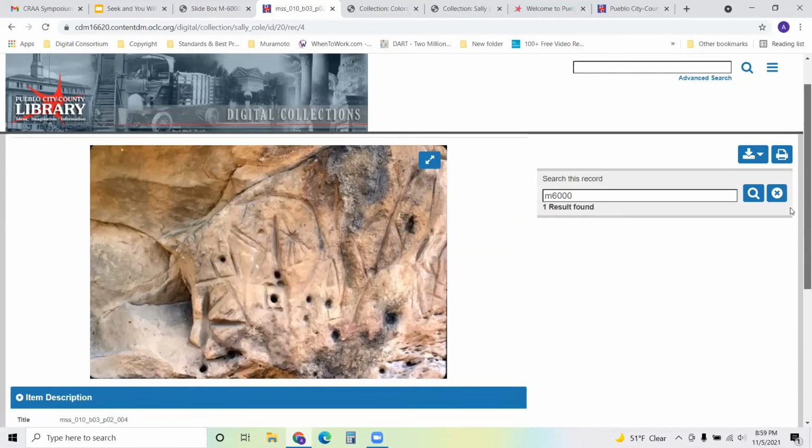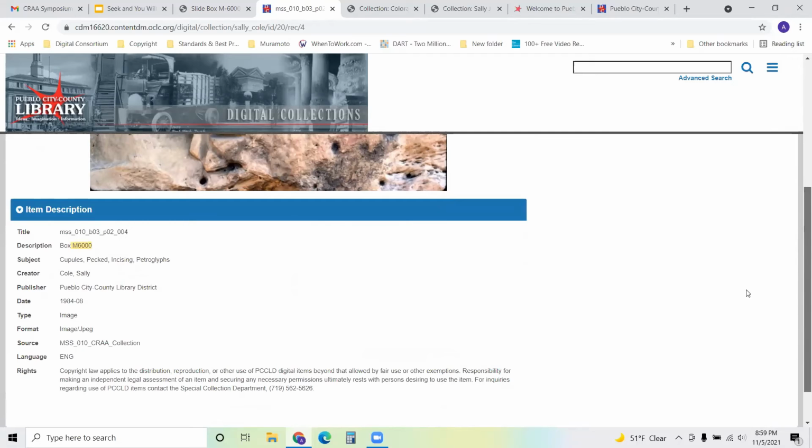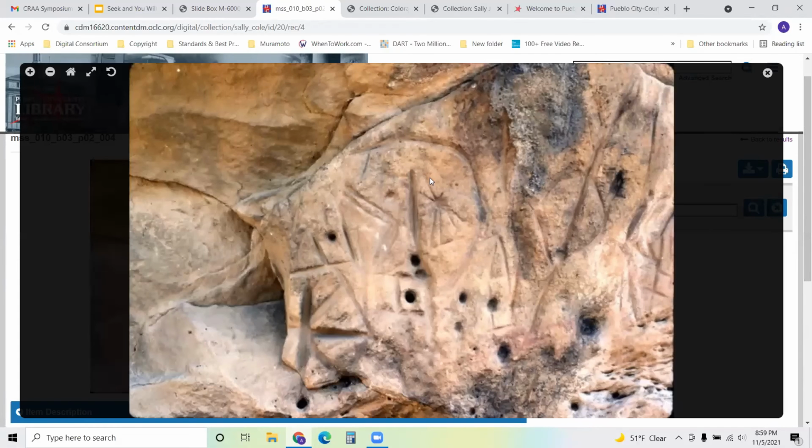Anne and Fran worked to pull together tags and a description on the image. And then if you want to see the larger version, it's right there.